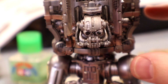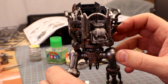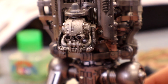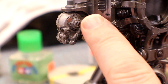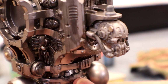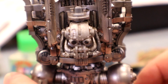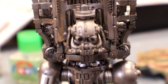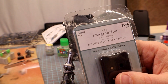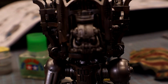I've attached the upper part of the machine to the legs, and then what I wanted to zoom in on and show you is that on his temple I've added a pair of magnets. These are small magnets that I got at the hobby store. They're not totally flush, that's okay. And again, I wasn't thinking this all the way through when I did it. You should have done this probably earlier, but these are the magnets that I bought. You can see their size, they're pretty small.